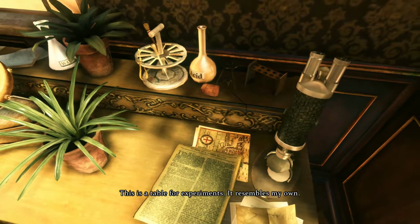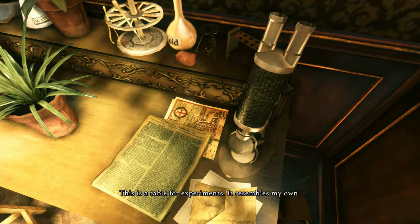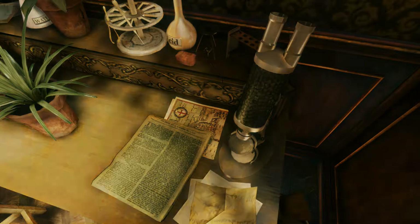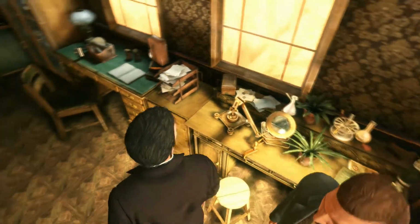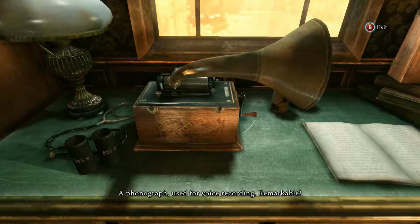This is a table for experiments. It resembles my own. Only this one is kept in good order, Holmes. A phonograph used for voice recording. Remarkable. Yes, this is quite a modern laboratory.